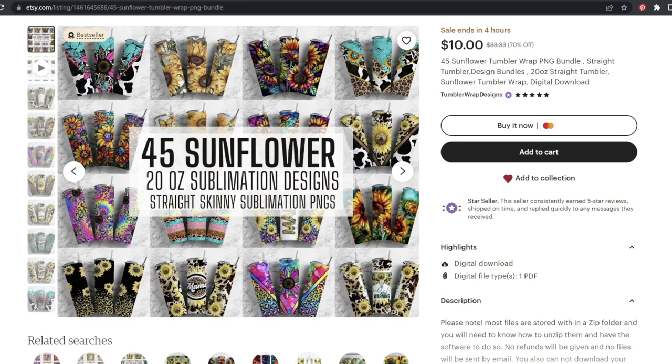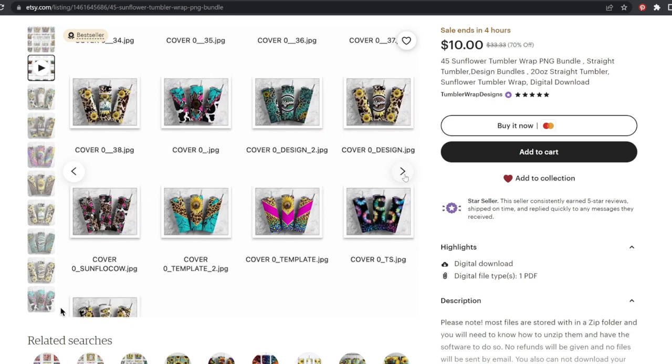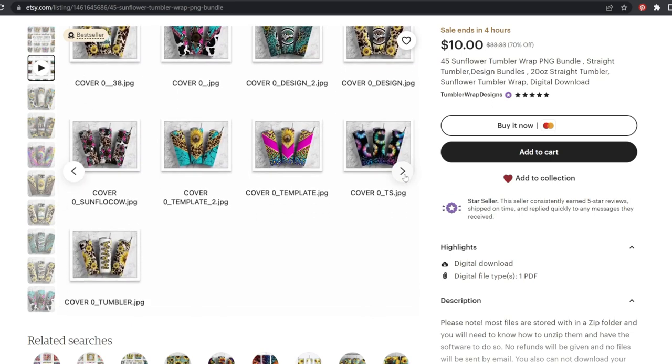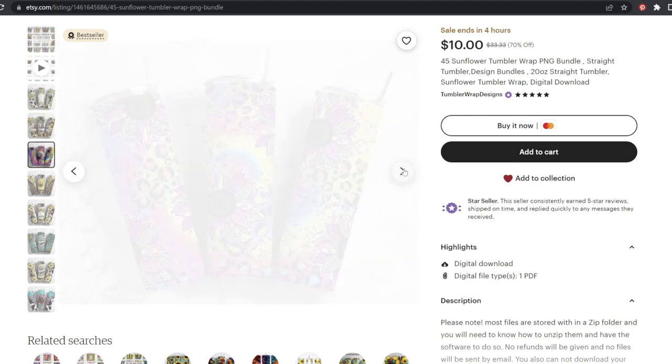Let's go on to the next product, which is a Sunflower Tumbler Wrap PNG Bundle. Now, these are super cool. This one comes with 45 different designs, and it's essentially a download that you can use to put on tumblers. So if you sell tumblers as a print-on-demand product, or you just want to have your own tumbler made and you love sunflowers, I loved that this popped up on the list because, as we all know, I love sunflowers. So this was really, really cool. And I love teal. So I love how they integrated teal into some of these designs.